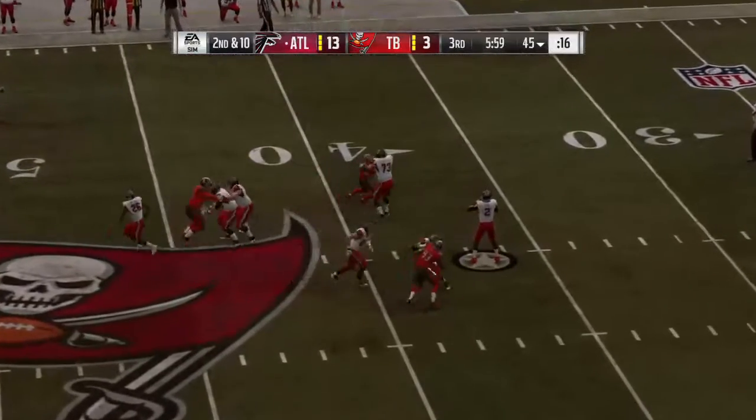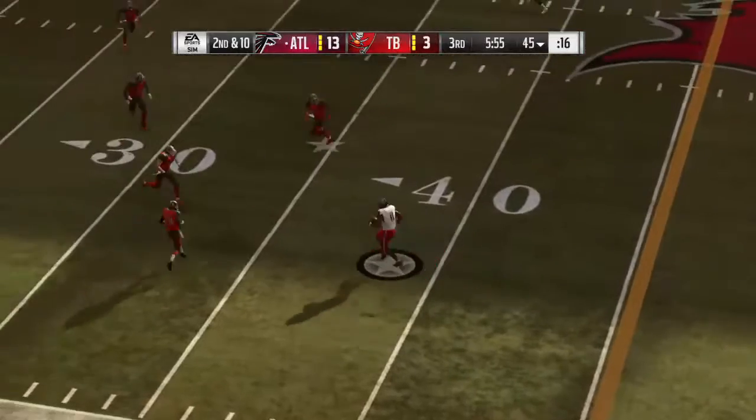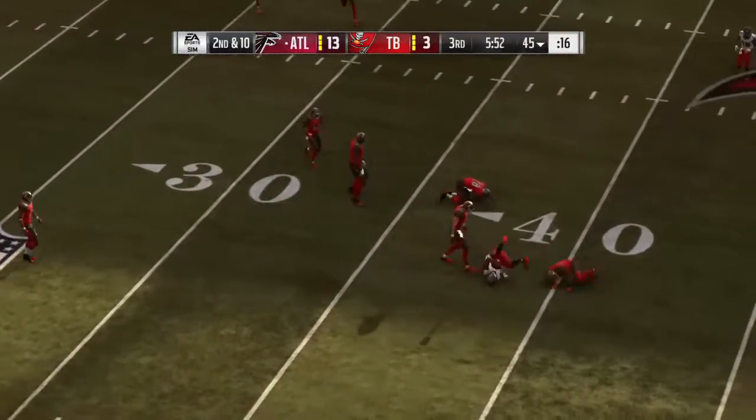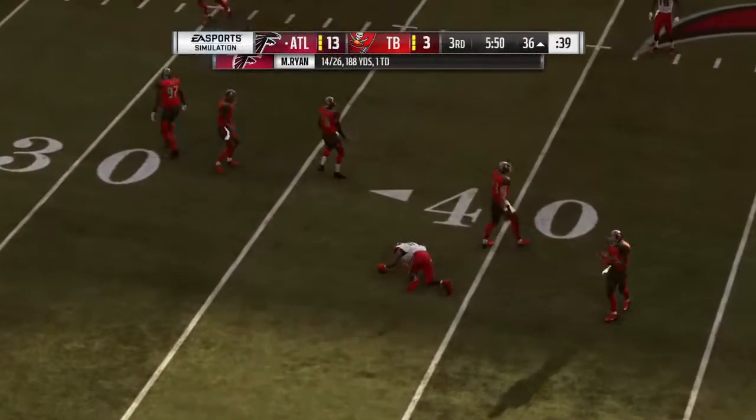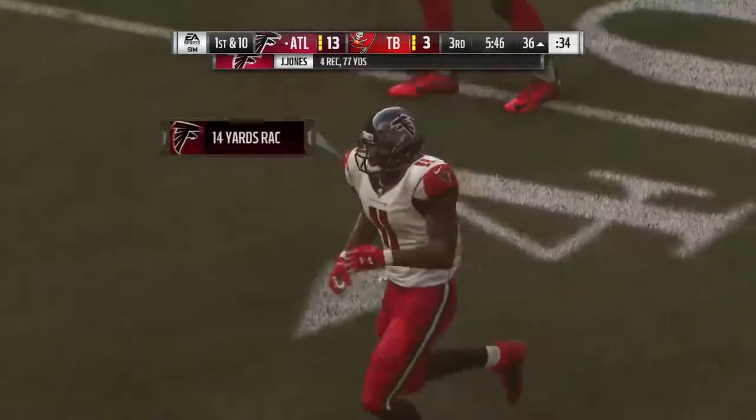To throw again, Ryan. Throw left side, complete. It's Jones. And they'll get this well past midfield before being stopped just before the 35. A good pickup there of 20 yards.